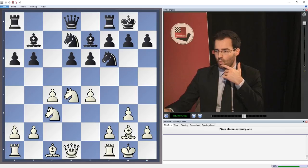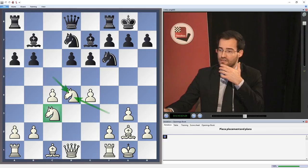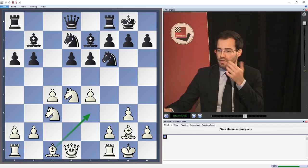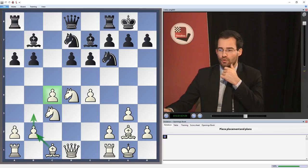White, as I said, bishop g2, the usual development here. White has castled, developed his knight logically and naturally to c3, and the other knight has taken on d4. It has probably taken back the black pawn, which took from c5 to d4, so white knight on d4. This bishop may be developed to e3 or to b2 after b3. b3 is usually quite useful in order to protect c4.